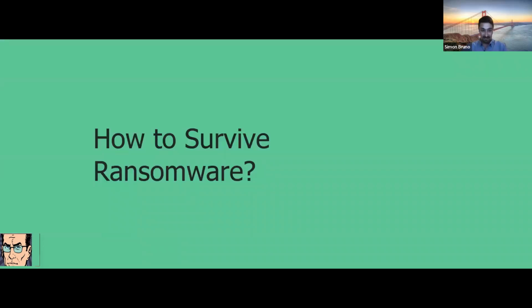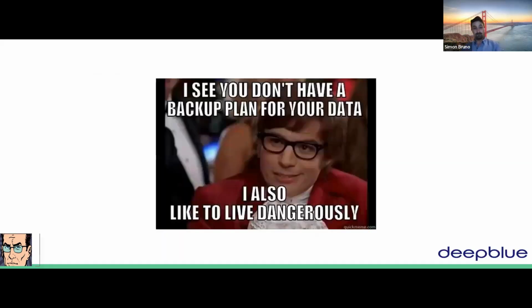So let's get into it. How do you actually survive ransomware? First things first, you need to have a plan for your backups, because if you don't, you're living dangerously, and I would definitely not recommend that.